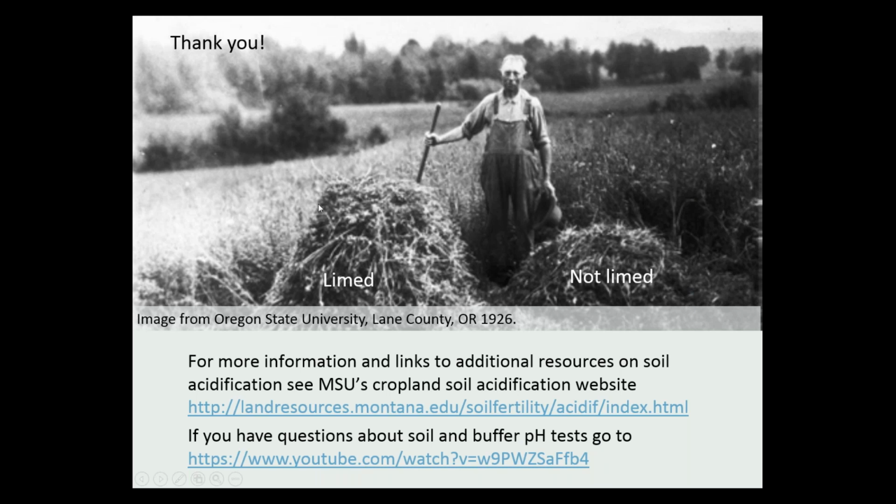And I finish with this photo of a limed and unlimed field from a photo taken in Oregon in 1926, partly to point out that in some areas of the West, this is not a new issue, and it's been going on for at least 90 years.